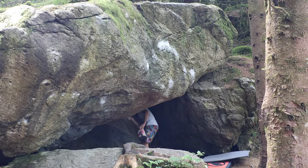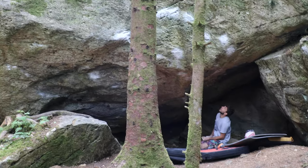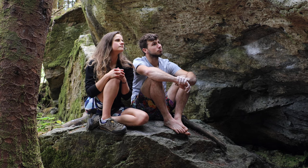That puts us on 41 V points. We're just at Baby Buddha. Yep, Roof of a Baby Buddha, which is V10. It's kind of a modern classic, and it's really, really amazing rock. Pretty unique for North Wales.